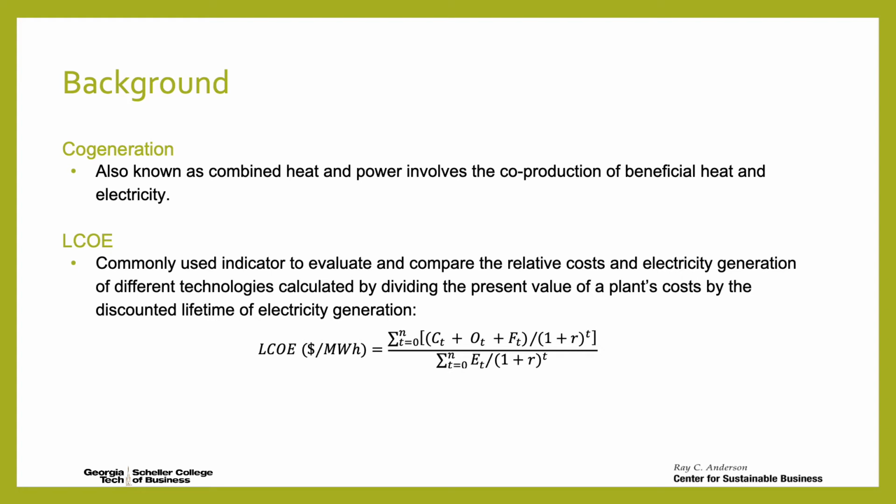And the LCOE is a commonly used indicator to evaluate and compare the relative costs and electricity generations of different technologies, calculated by dividing the present value of plant cost by discounted lifetime of electricity generation, as we can see in the equation below. This means that we want to find the cost to generate 1 megawatt hour of electricity. Therefore, the lower the LCOE, the more cost effective.